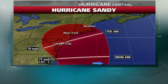If, for example, the storm were to move in on the far right-hand side of the cone, while we would see a lot of wind in many parts of the northeast, the very worst of the weather would come into Maine, whereas if it were to come in, for example, near the Delaware Bay, then you'd have a tremendous area that would be impacted by high wind.